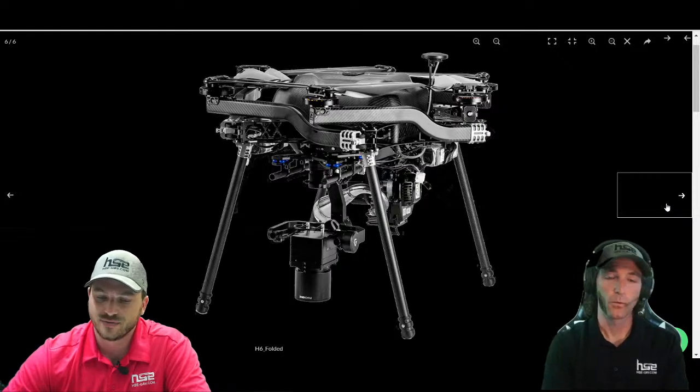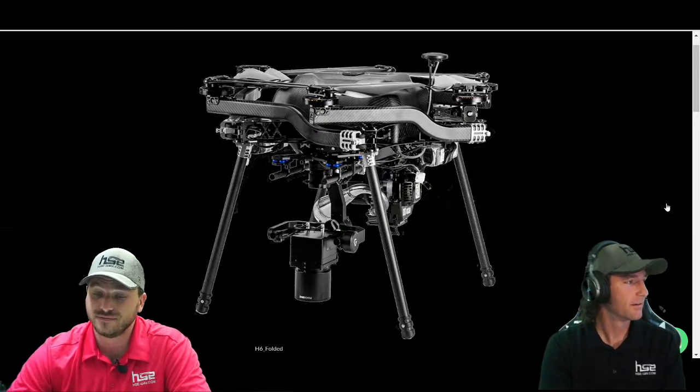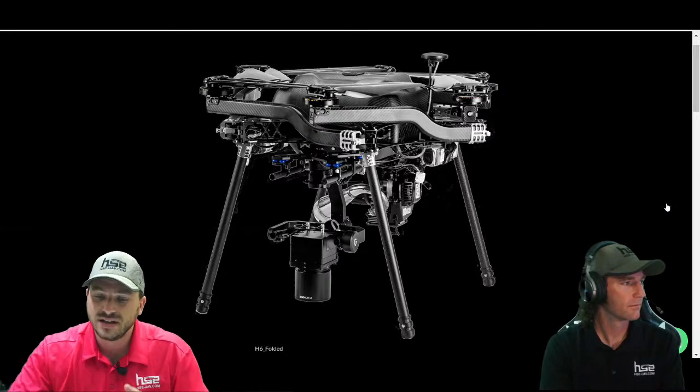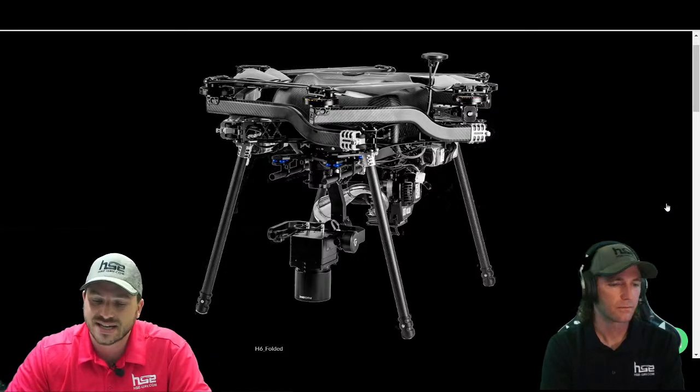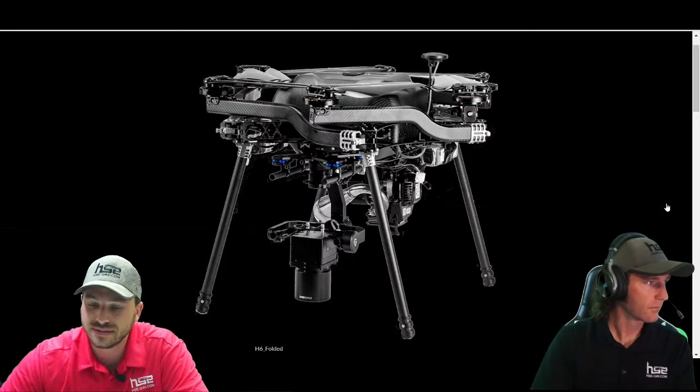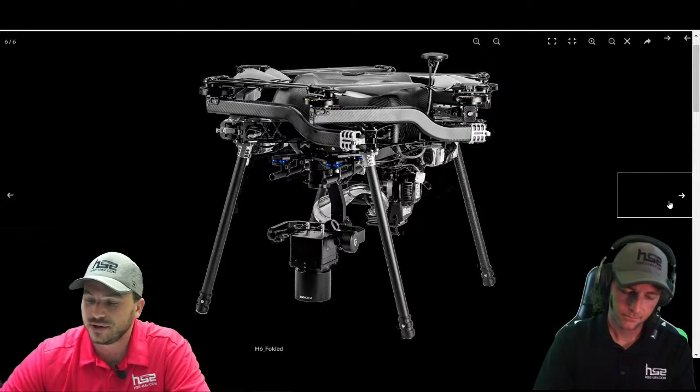So you guys can see some more photos. This is how it folds up. The folding mechanism on this is really interesting. It folds up incredibly small. And what you can't see in this picture is actually the landing gear folds up as well. So you can fold the landing gear too. So it folds up very, very small.